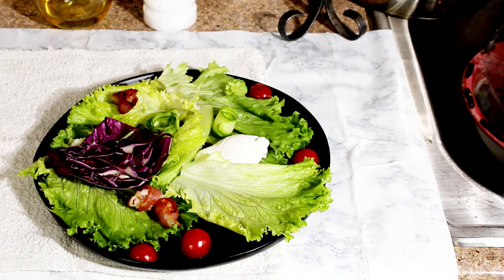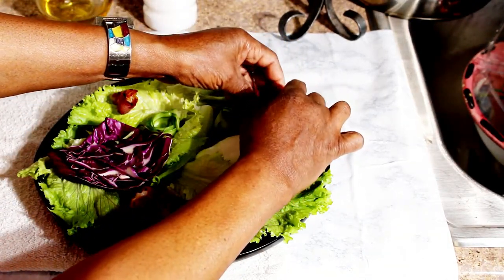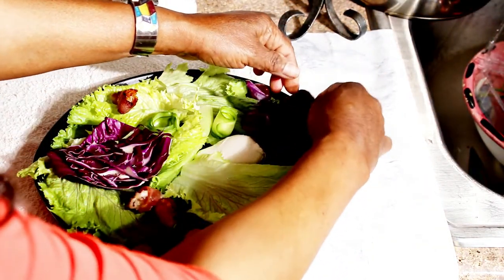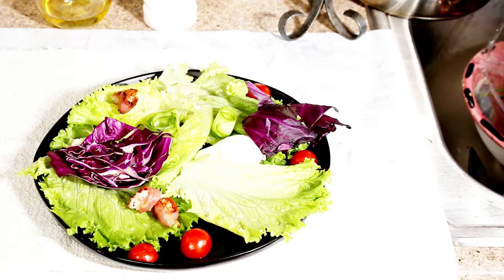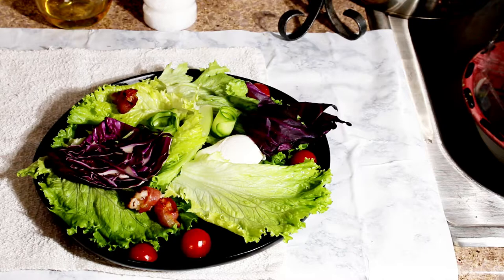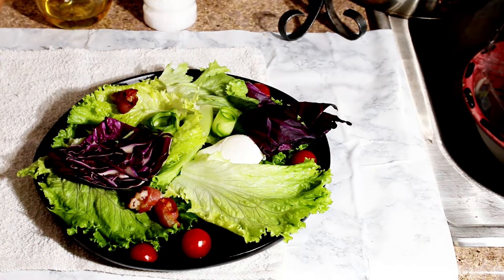Make this so attractive, guys, that your family will be squealing, we want to eat, we want to eat. Okay, that's what we're trying to do. Make it so attractive that the family would want to eat. And that's why I'm going through this extra pain, so your family would want to eat. And then you're gonna drizzle on the dressing.